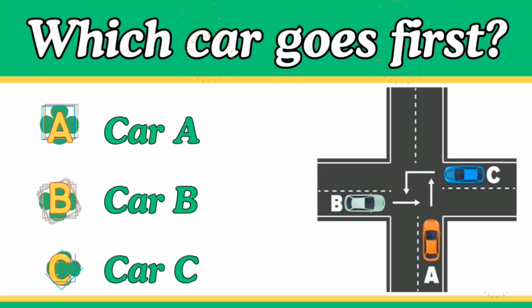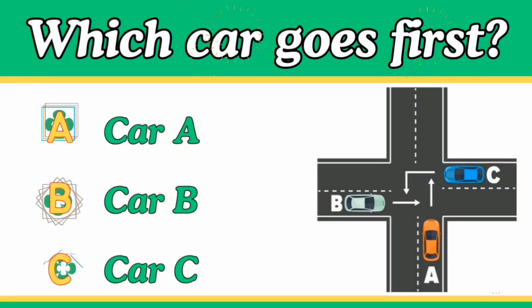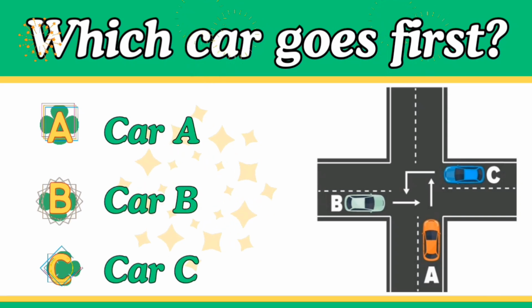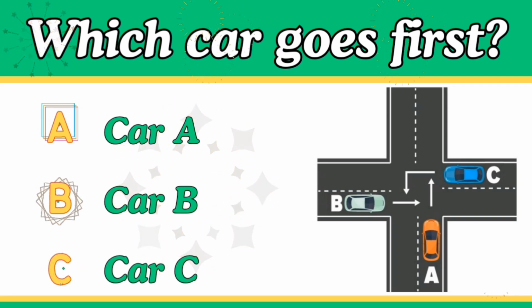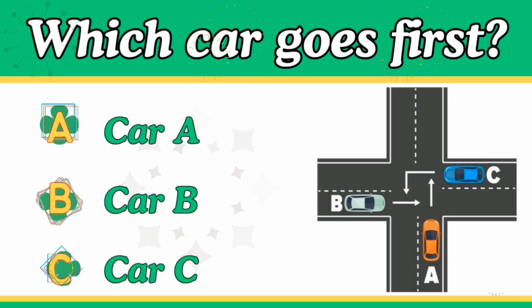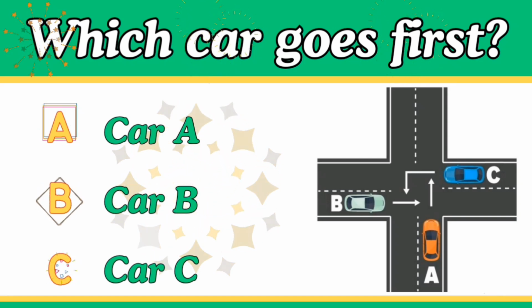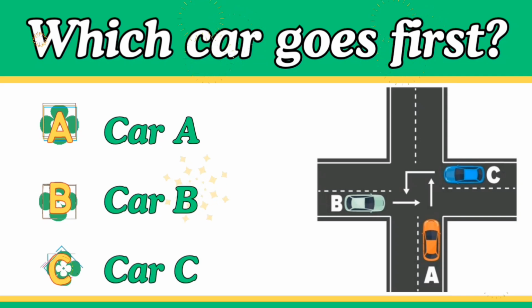In today's video, we are going to be looking at this intriguing question that you see on the screen here. Do you think you have what it takes to solve it? The question for today reads, which car goes first? In simpler terms, we are just trying to figure out which car has the right of way at this intersection. So guys, hope you are ready.